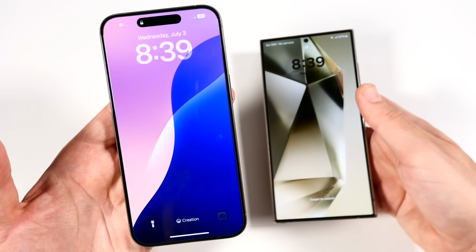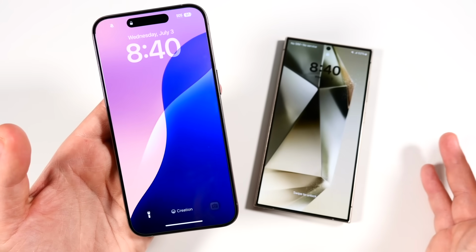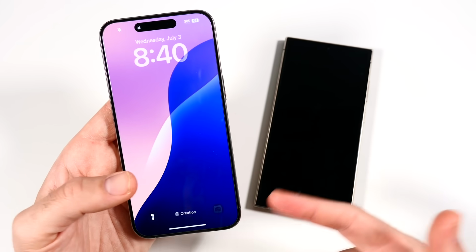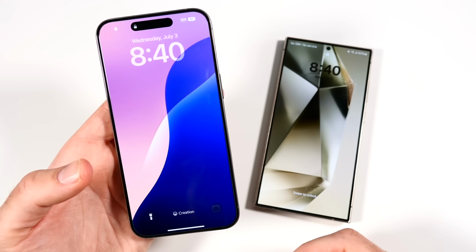You've seen the iPhone turn on a lot faster, and a little bit of news for you. I am running iOS 18 Beta 2. I know that's going to make some people say this isn't fair, and while it might not be totally fair that we're comparing a beta with the official, this is going to showcase how well the iOS 18 beta is performing. We'll do more official comparisons as well in the future. I'm doing this one for fun though.